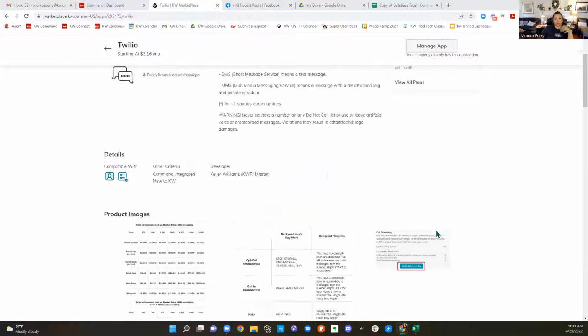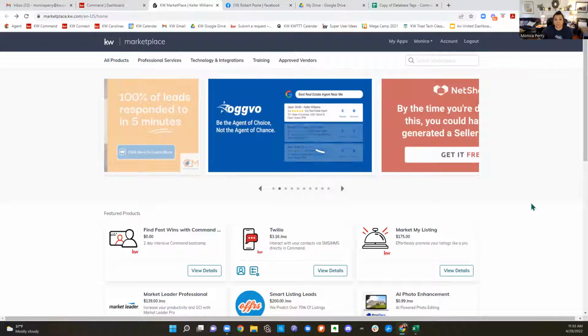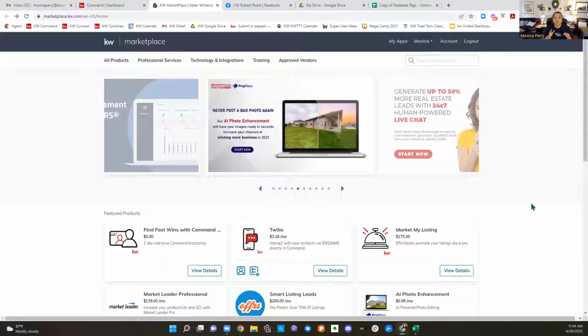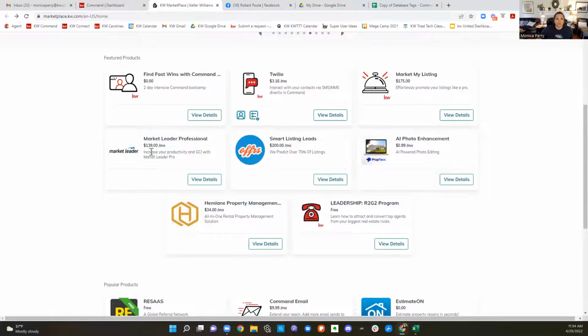So Twilio is in here. You can read all about that, but there's all kinds of stuff in here. Remember, I've already told you, it is not my job to sell this program to you. It's not my job to sell Command to you. And I would never pressure or push somebody to use it if they don't like it. I have agents that love using Lion's Desk. I have agents that love using Sync and Brevity. That's fine, right? We're all independent contractors. We can do what we want. We are going to be getting some more integrations back here. So if you find out that Command doesn't do everything that you want it to do, and you want to use Market Leader, then you can come in here and you can buy Market Leader for $139 a month.